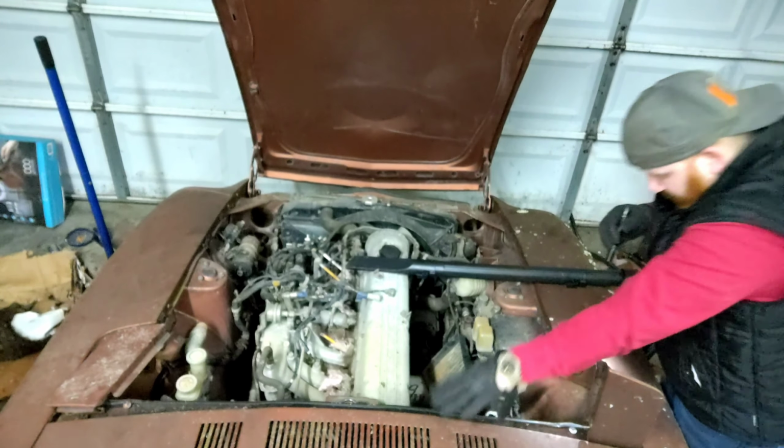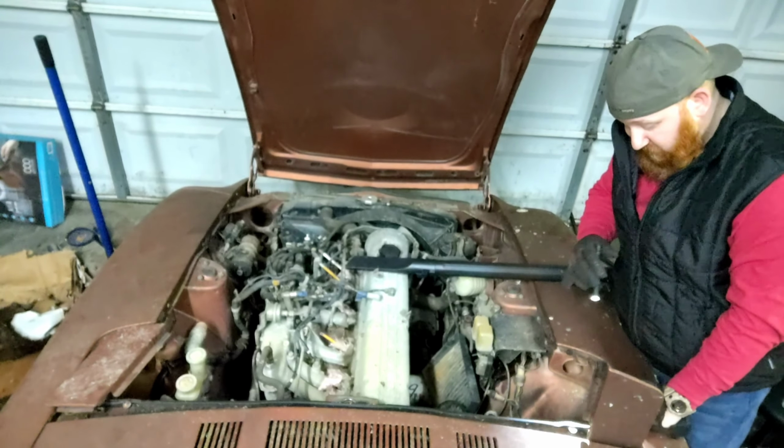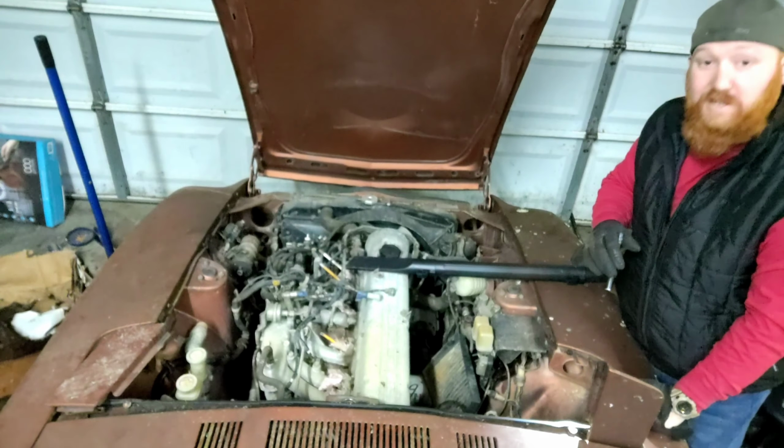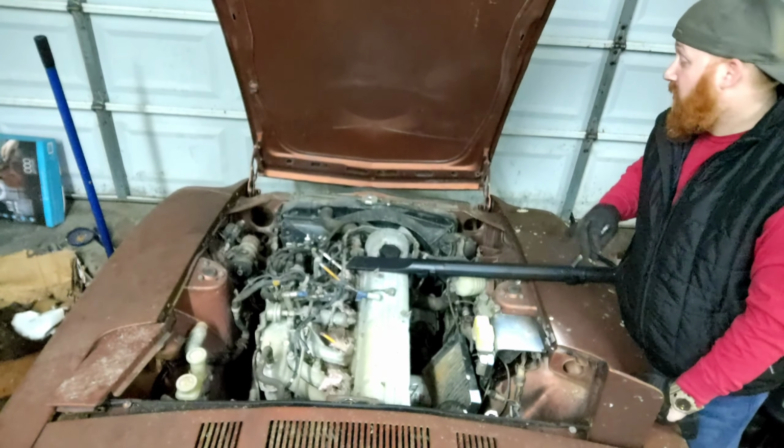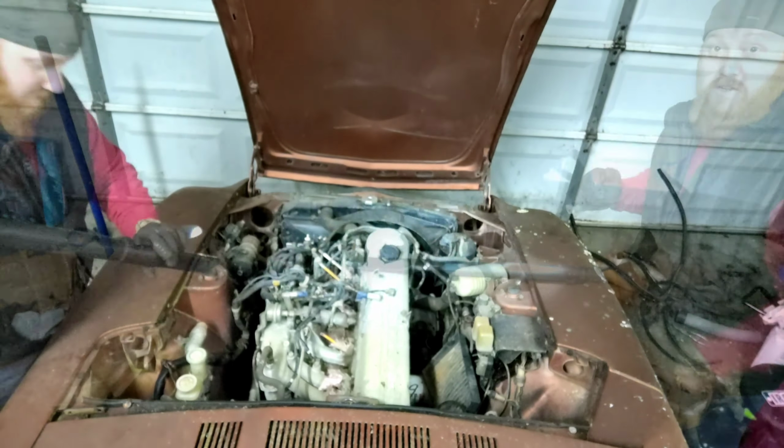So far, I'm not seeing anything but a little surface rust here and there. So vacuuming is definitely not really turned up anything more than what I already knew so far. So we'll move to the other side.